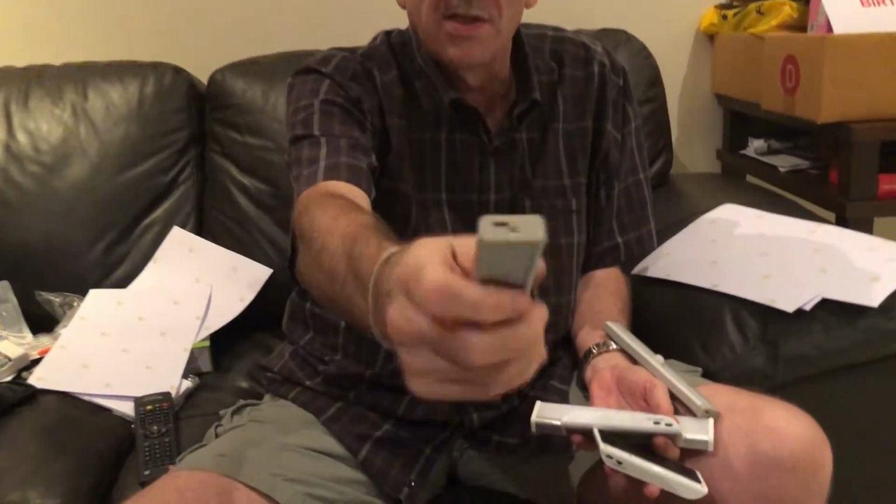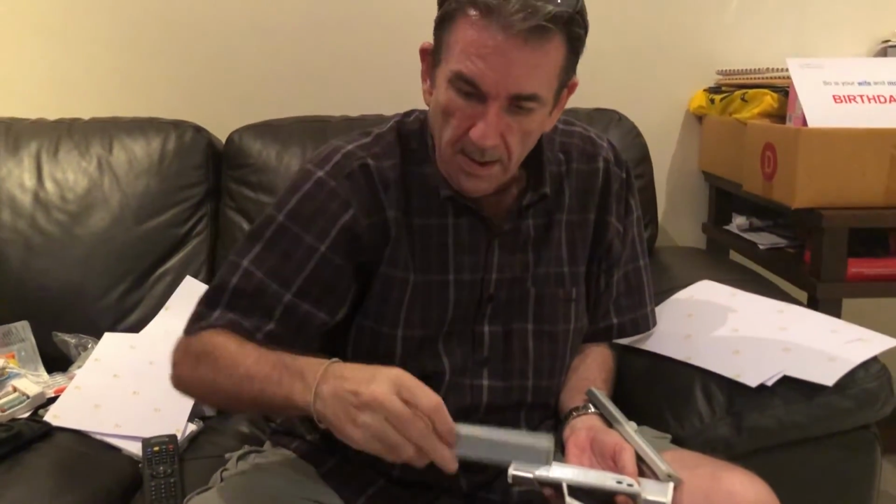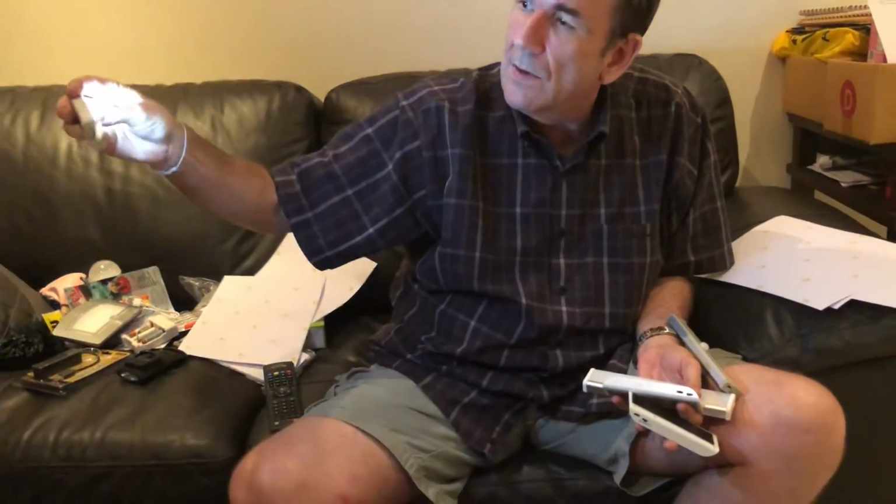Then they went to rechargeable. Same light, everything, but with a nice battery inside it. USB charged like your phone. And on the other end, the same deal. Oh no, it's got a little black dot. Now, it doesn't tell you in the instructions that you have to push this button, 1, 2, 3, to activate it. And boy, that took me a while.